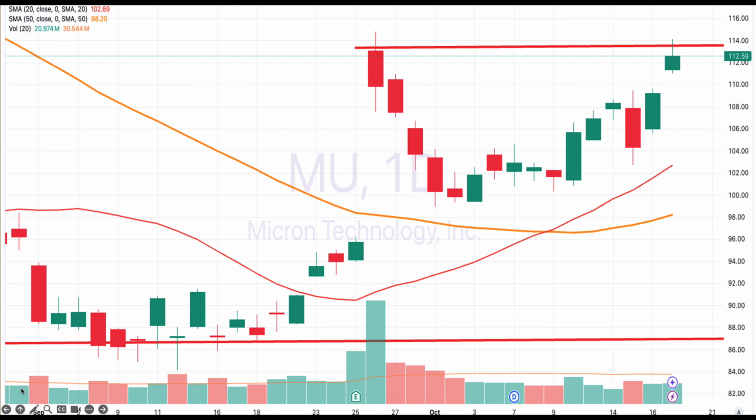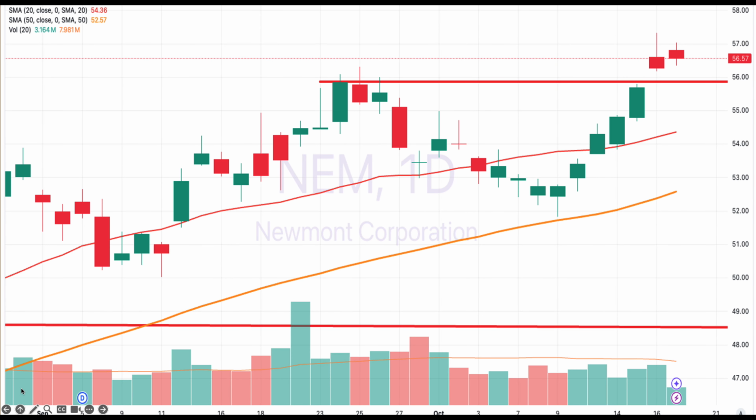Now, the other one I like is, again, looking at gold, and we have Newmont Corporation. We broke out above that nice resistance at 56. Again, I like a bull call spread on this one, probably going into November and even December. I'll be looking into that as well. But overall, good price action.